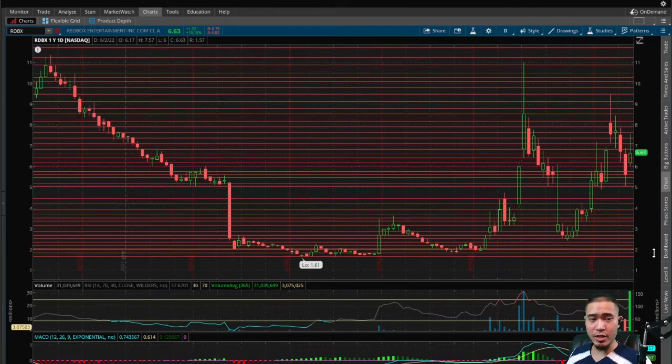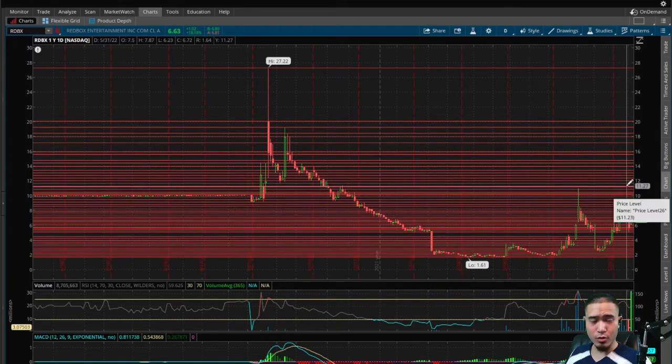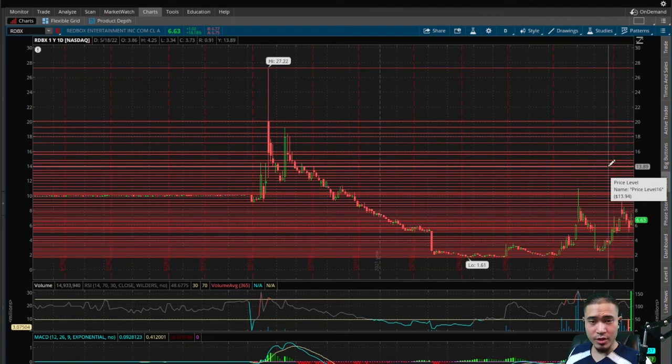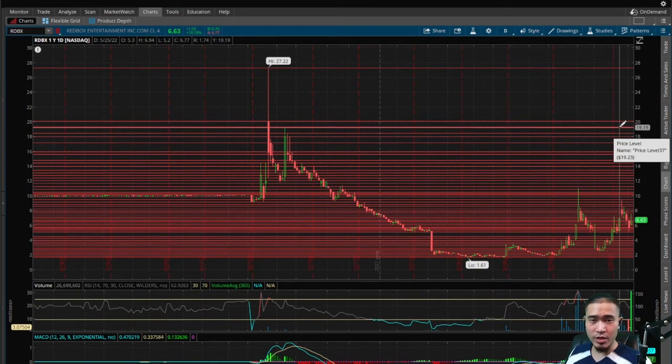This appears to be a cup and handle in the making. Bottom of the cup being 2.35, and there can be multiple possible tops. It can be 9.45 or 11.25, and in the longer term, this is part of an even bigger cup and handle, where the top can be 11.70, 12.40, 13.95, 14.75, 15.90, 19.25, or even the high of 27.20. So those are all bullish indicators. That is telling us that the stock should come back up to one of those tops to complete the cup. So the cup and handle is bullish in the short and long terms.